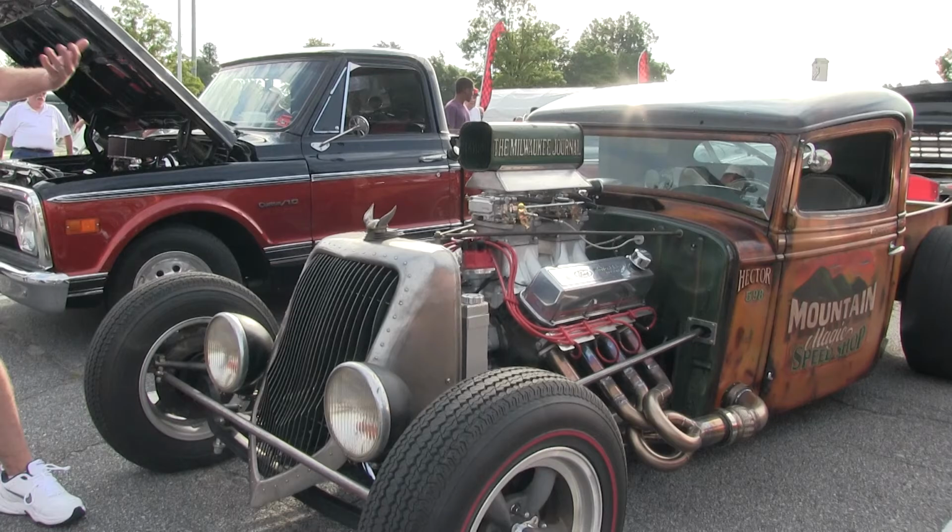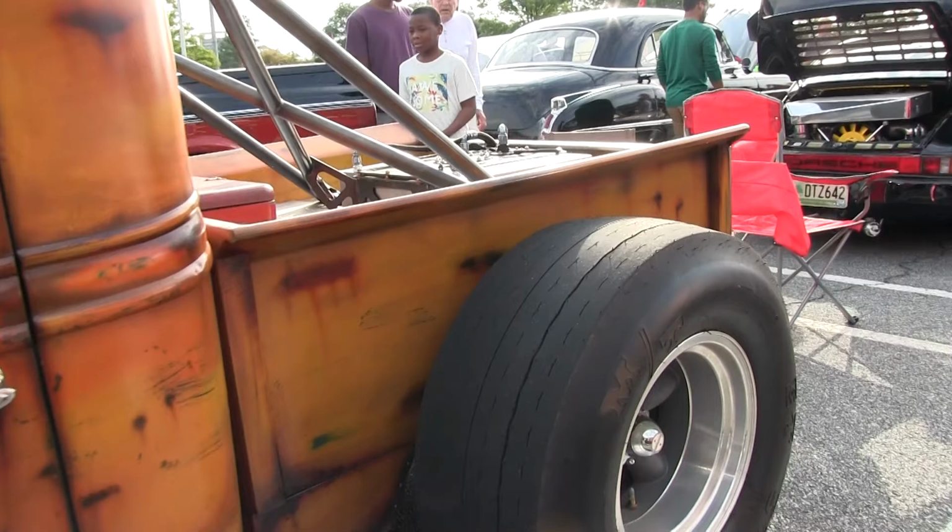Can't walk by a rat rod type vehicle without asking any questions, man. That's just my thing, right? Exactly. And there's a little bit of everything here. What a ride, man. Really cool fabrication going on here.